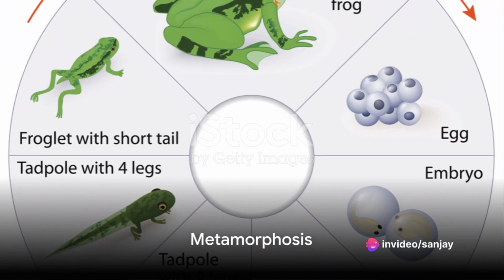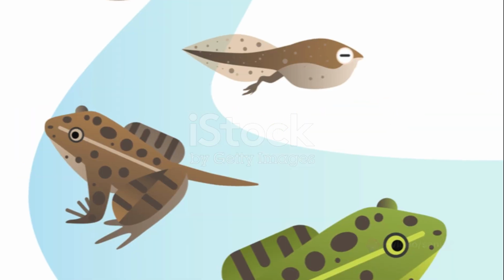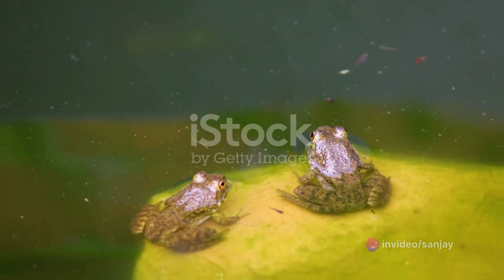As the tadpole continues to grow, it undergoes metamorphosis, a dramatic transformation. Initially, internal changes occur, such as the development of lungs for breathing air and the absorption of the tail. Eventually, external changes become visible as the tail is reabsorbed and the tadpole transforms into a juvenile frog.